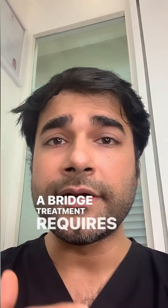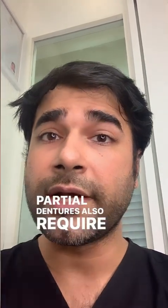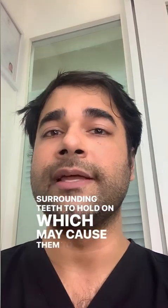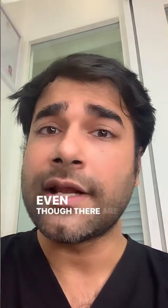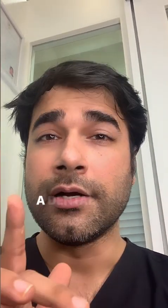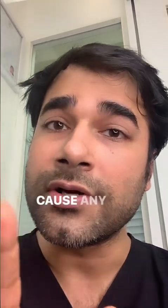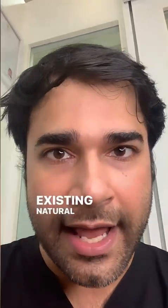A bridge treatment requires support from the adjacent teeth. Partial dentures also require the support from the surrounding teeth to hold on, which may cause them to loosen over a period of time. Even though there are no immediate risks, a dental implant stands on its own and therefore does not cause any additional stress or pressure to the surrounding existing natural healthy teeth.